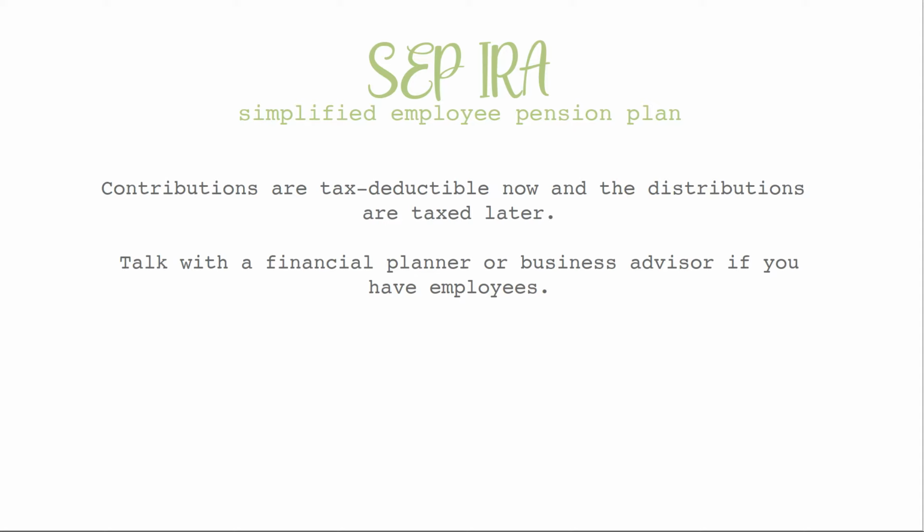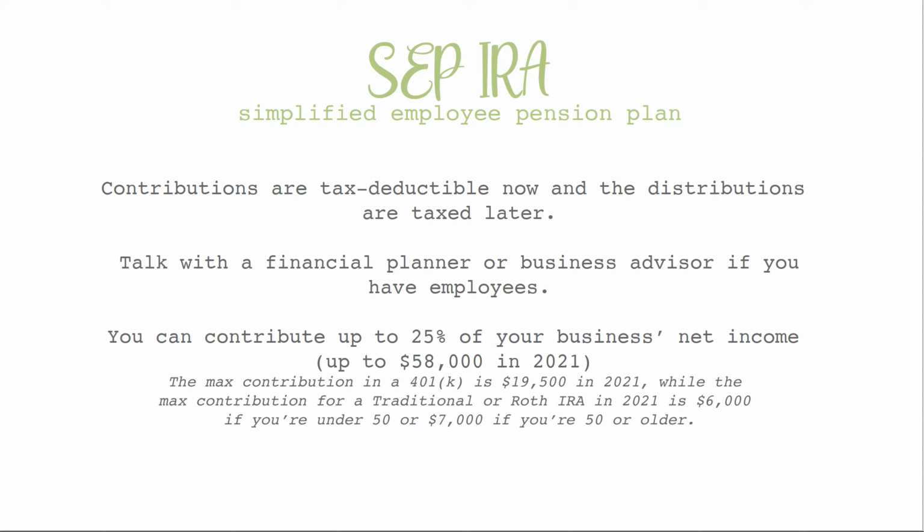As for the limit of what you can contribute to your SEP IRA, it's 25% of your business's net income up to $58,000 in 2021. In comparison, the max contribution in a 401k is $19,500 in 2021, while the max contribution for a traditional or Roth IRA in 2021 is $6,000 if you're under 50 or $7,000 if you're 50 or older. So that's a lot and definitely something worth looking into.